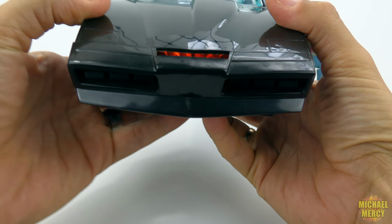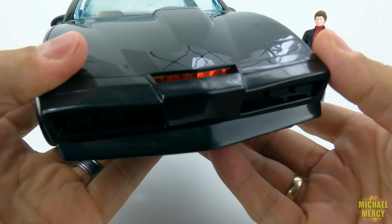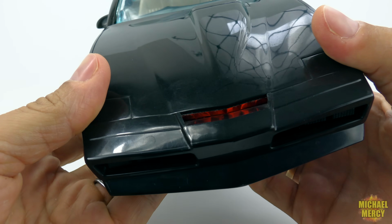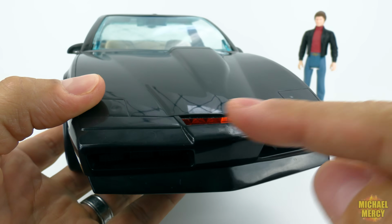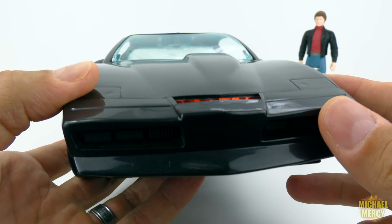The scanner on the front is not electronic. That's a big surprise to me that they didn't make the scanner light up. There'd be subsequent KITT toys and model cars throughout the years that would have either it just lights up, or the really good ones actually have a scanner. The Diamond Select one has a beautiful scanner that goes back and forth.